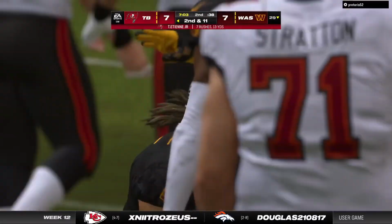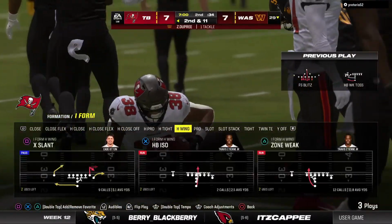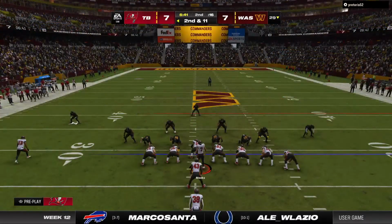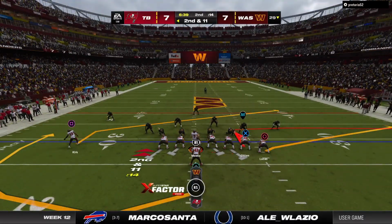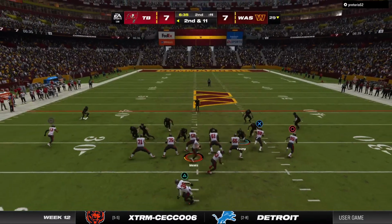And the running lane's non-existent in this first half as they'll stop him behind the line. He'll lose a yard there, and it's 2nd and 11. The running lanes have definitely not been there for him here in the first half, and I don't think it's all been his fault. His offensive line hasn't given him much space.